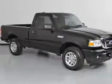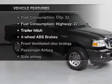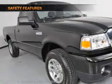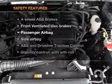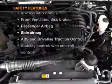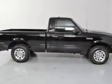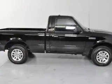safely to your destination. Plus, enjoy these notable features that are included in this vehicle: air conditioning, power steering. If safety is a high priority, rest assured knowing that these top safety components are included: front ventilated disc brakes, passenger airbag, side airbag, stability control.